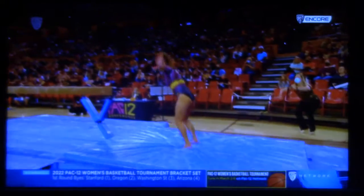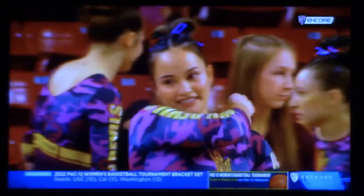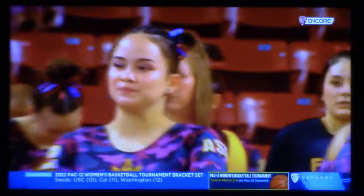Dismounting here, that side aerial layout step out. And the beam coach loves it. Jess Santos, you mentioned she's got a few 9.9s. I think she may have matched it here today. I think so too. Emily, that was spectacular.